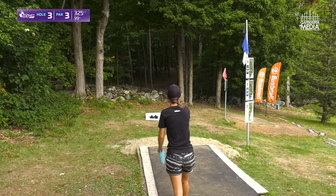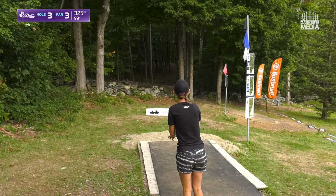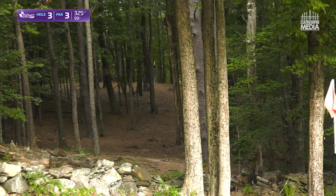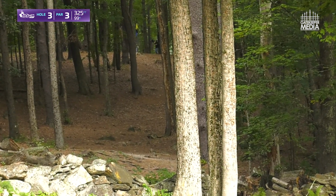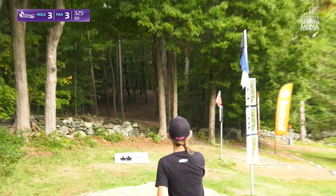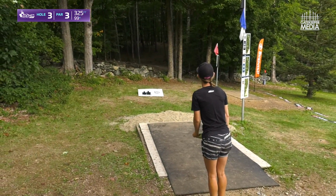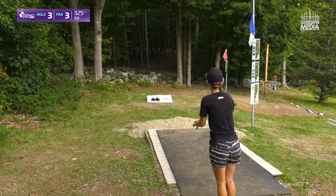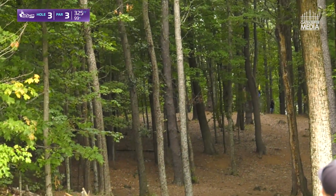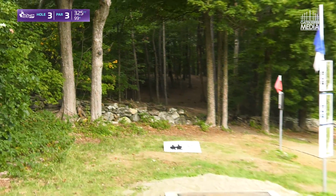Really got to commit to this angle though. Oh, too turned. Back door gap. Hit the back door. It's not ideal though. Trying my Stalker also. These have a little bit of stability. Oh. Yeah, I think that one's too touchy for this hole. I don't think I'm gonna mess with that one.